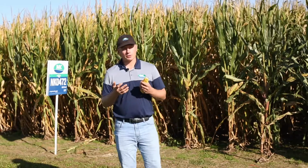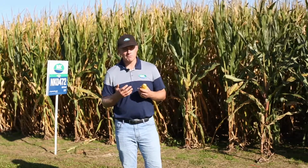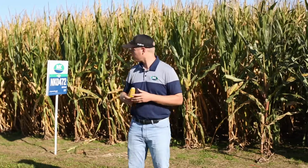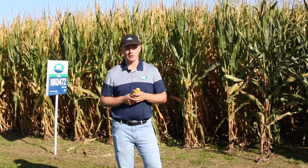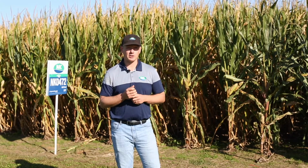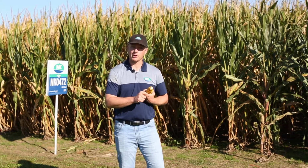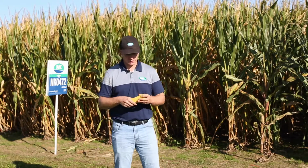For you silage producers, for those of you that remember last year in the plot, NK0440, how that just really showed up in terms of height and just volume of plant. 0472 is no slouch in terms of plant height and plant volume either. This is a really good option for you silage producers out there to think about as well. Will be a good companion to 0440 moving forward. 0440 on maybe some of your tougher, more variable acres. 0472 can be a little more highly managed. Has a little better grain content in there for those of you that are looking for starch.